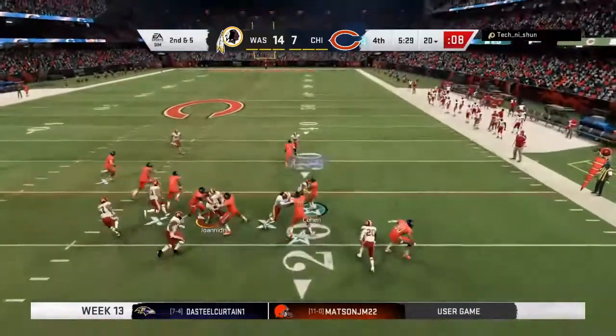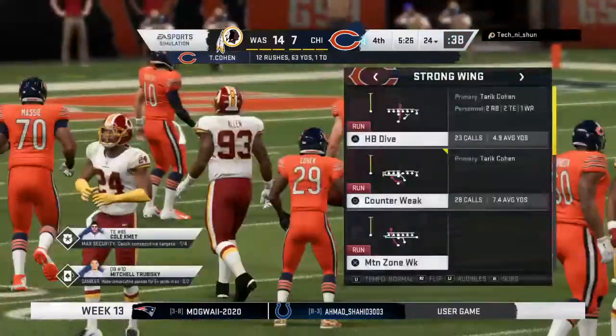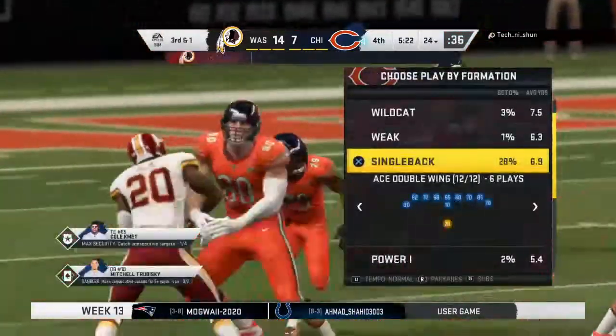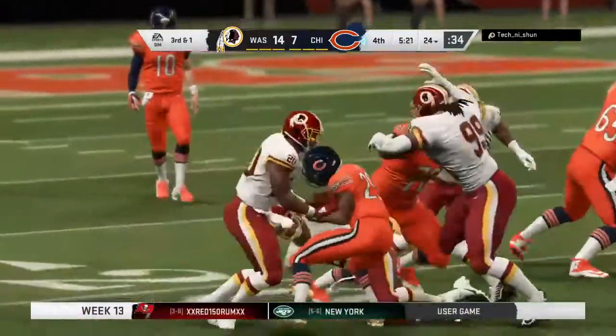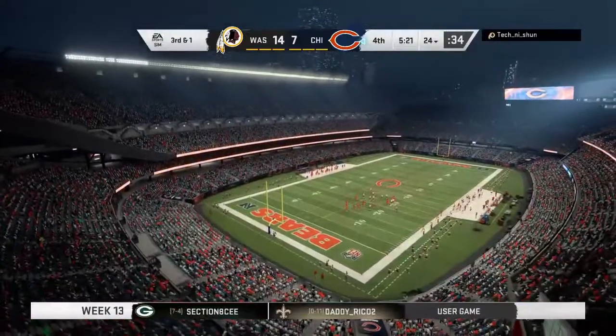Again, it's Cohen. Gets this to the 24 for a gain of 4. When you find that kind of yardage, you couldn't be more confident as a ball carrier. And guess what? You're going to go back and tell your offensive coordinator, I'd like to keep carrying it, thank you.